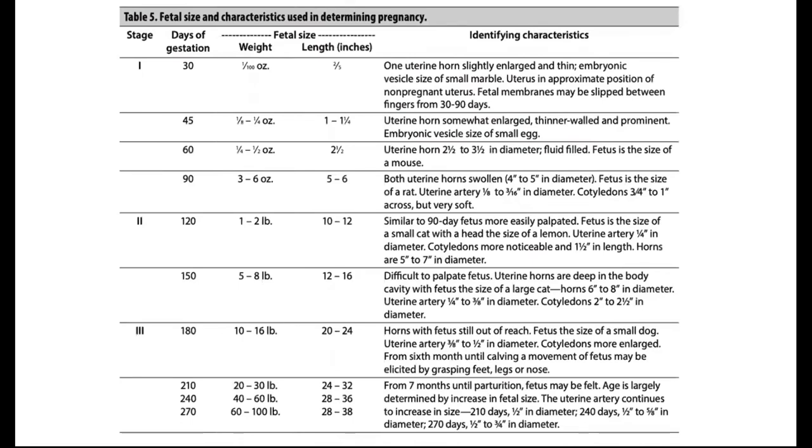This is another figure out of that publication I put in here just to help folks visualize and think about how size changes over time. And also, if you are palpating, what somebody would be feeling at that point in time. So it breaks it down by stage of gestation, but also days of gestation. And just like we saw in that previous slide, those early pregnancies are really small.